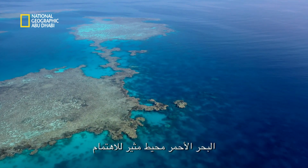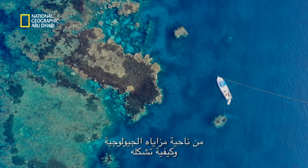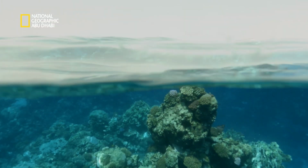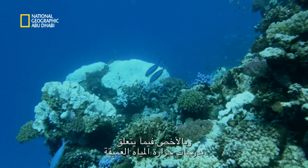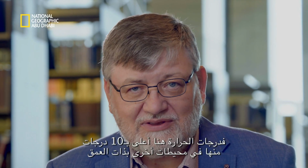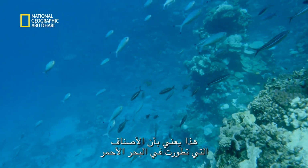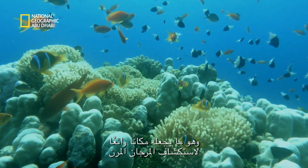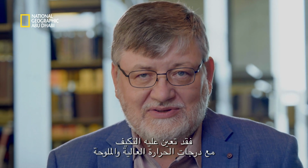The Red Sea is a very interesting ocean. It's called a sea, but it has the features of an ocean in terms of its geology and how it's forming. It's also an ocean that is very saline, and it has very high temperatures, particularly deep water temperatures. So the temperatures here are maybe 10 degrees higher than in many other oceans for a similar depth. That means that the species that have evolved in the Red Sea have evolved to deal with those conditions. And that makes it a fascinating place to discover corals that are very resilient, because they had to adapt already to high temperatures and salinity.